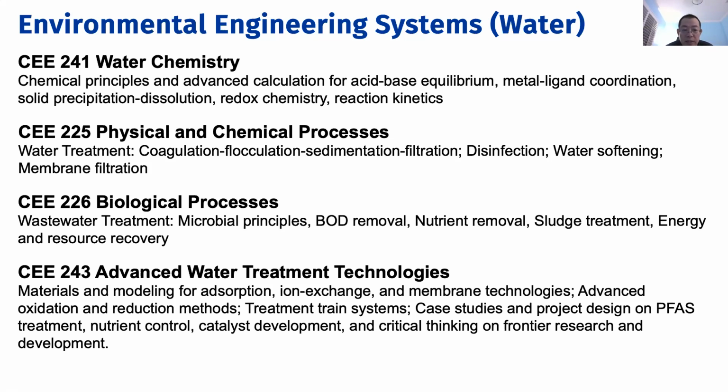These classes are different from the undergrad level training because we highly focus on the details and the calculation and even the project design. And the other one, CE 243, Advanced Water Treatment Technologies, will further focus on the materials and modeling for adsorption, ion exchange, and membrane technologies.